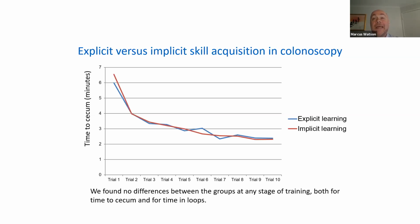And so we took this and we actually created a controlled trial with and without instruction. Now, we didn't use experts to give the instruction, because the other thing he pointed out was when the consultant comes into the room, people's nervousness goes up. The registrars actually perform worse when they're observed, because they know they're being observed. So in this case, we had a trained instructor who wasn't one of the consultants, and we compared explicit learning with implicit learning, just doing the colonoscopy. And it turns out there is no difference.